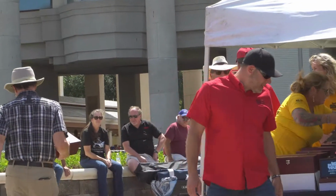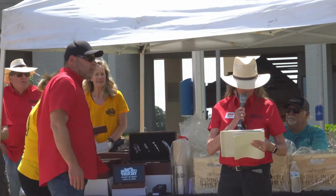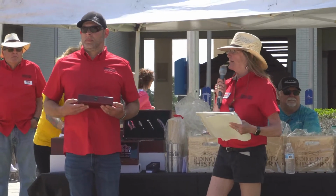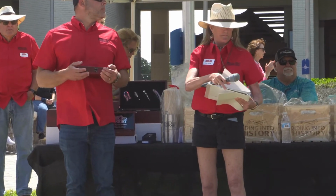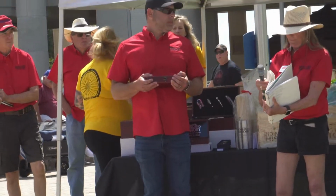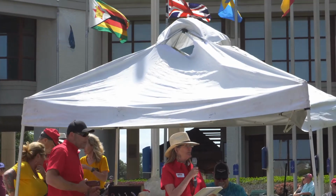Our next class is the American 1947 and newer. This is an award of merit for the 1973 Harley-Davidson FL. This is a purple and silver bike. Richard Wright. RT 340. Mitch Rakes.